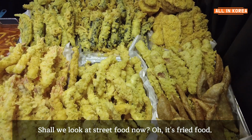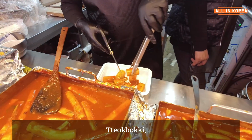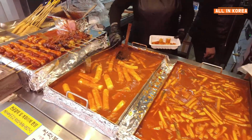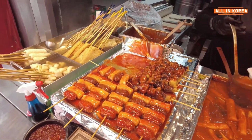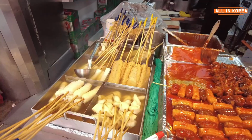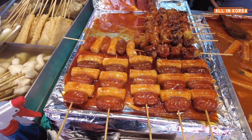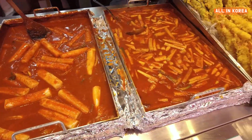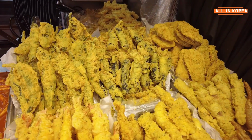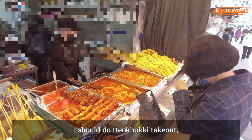Shall we look at street food now? Oh, it's fried food! Tteokbokki. Fish cake and sausage rice cake. I should do tteokbokki takeout.